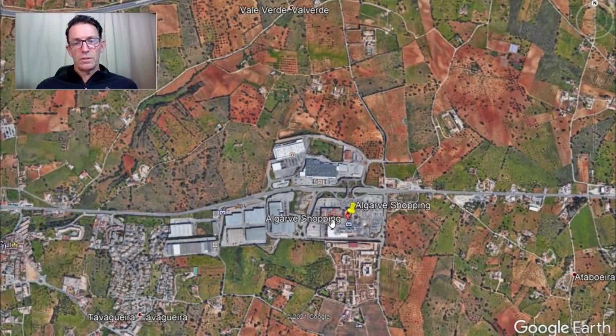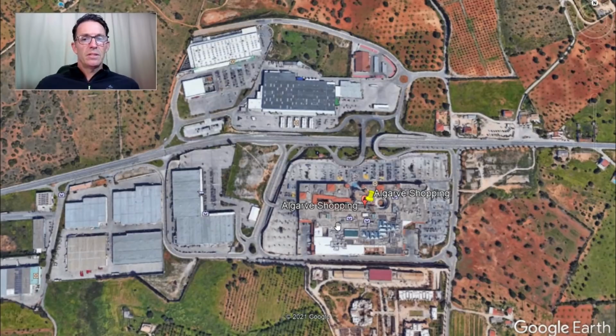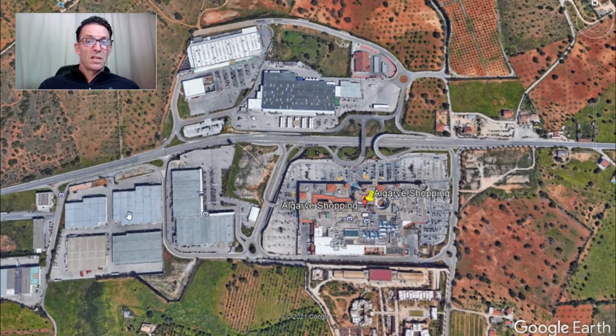It's really cool in summer. It's lovely, and cinemas, etc. There's all kinds of other shops around it, like there's an industrial area. So over here there's Leroy Merlin and Macro and all these big sort of retail stores. So go there and you can shop till you drop.